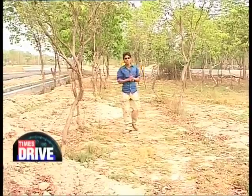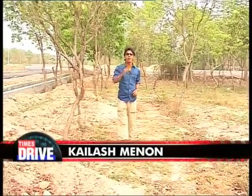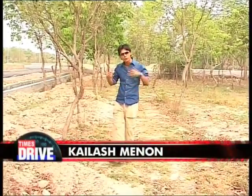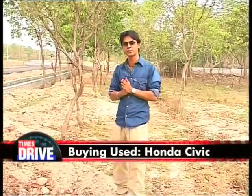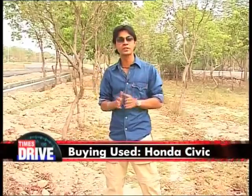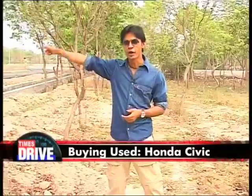You've got 8 lakh rupees to spare and you want a second-hand ride that looks cool even when you park it next to your boss's BMW. You want a car that gets you all the attention from that office hottie you're trying to impress. Well, if you want bells and whistles without having to pay the earth for them, then look no further than a used Honda Civic.